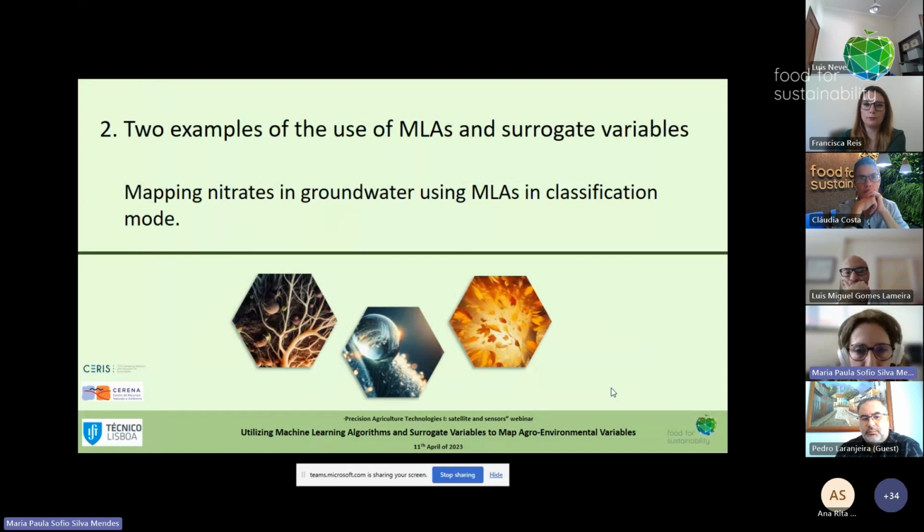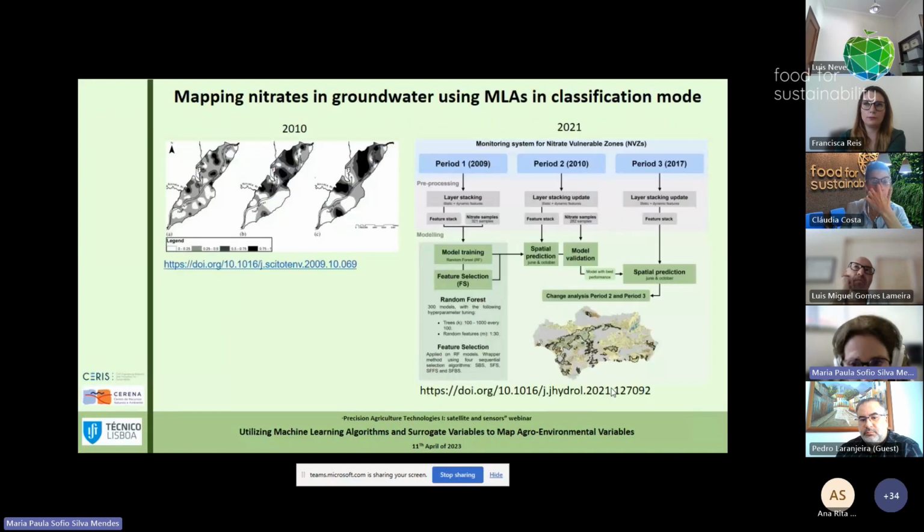This one is related with, as you know, nitrate vulnerable zones. When you have a farm that is located in a nitrate vulnerable zone, we have to respect some codes, okay, related to the way to address some issues. And so I'm going to speak a little more rapidly, so I don't have time.